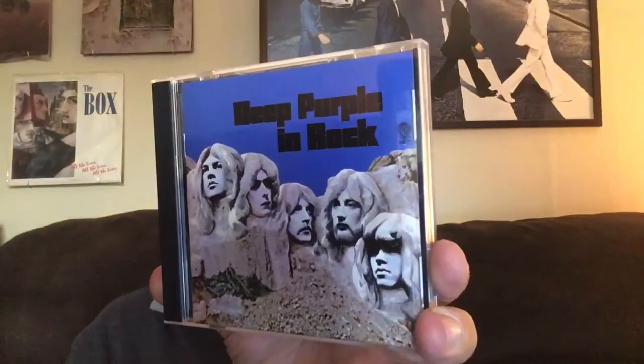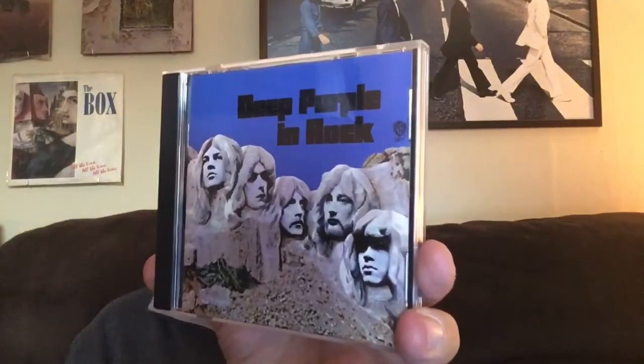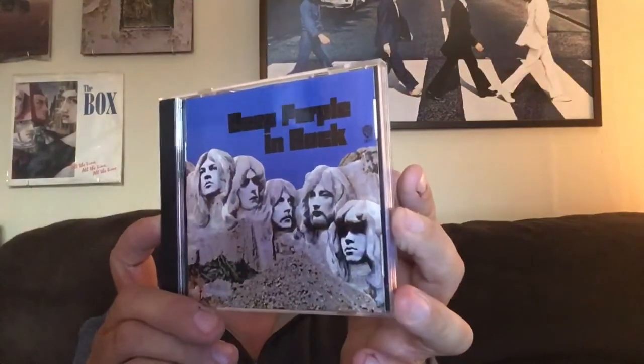This is In Rock. It's an amazing album. Just wonderful. I mean, you've got Speed King, Bloodsucker, Child in Time, Flight of the Rat, Into the Fire, Living Wreck, and Hard Lovin' Man. Awesome stuff. From there comes probably the most commercially successful album that they had.